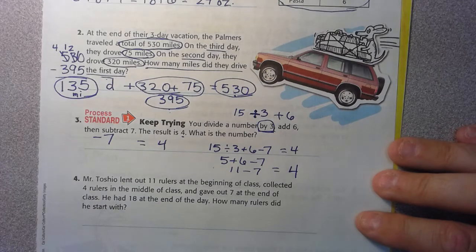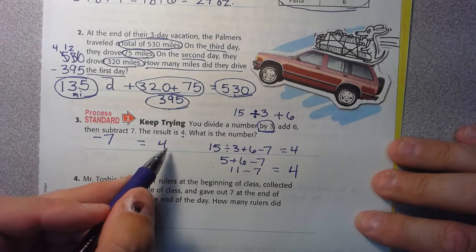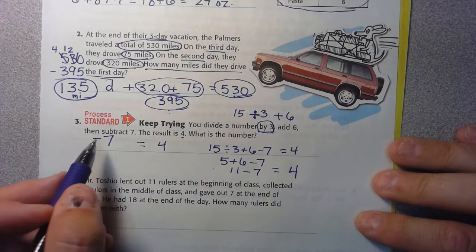Now you could have done, I believe, let me see here. 11.